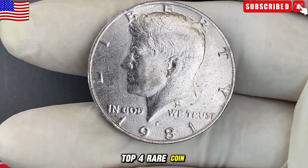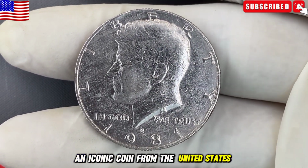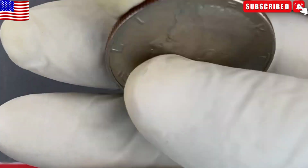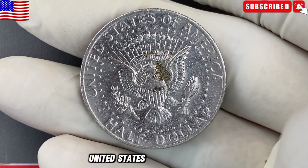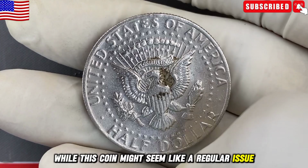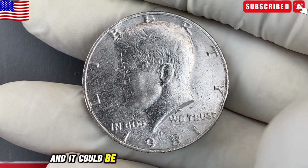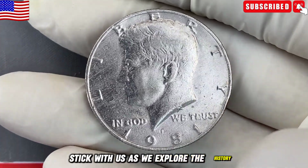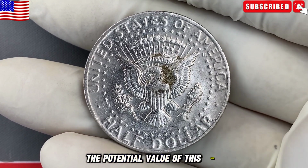Top 4 Rare Coin. We have something truly exciting for you, an iconic coin from the United States that might just be hiding in your collection or tucked away in your coin jar. That's right, we're talking about the 1981 United States half-dollar coin. While this coin might seem like a regular issue at first glance, there's actually a fascinating story behind it, and it could be worth a lot more than you think. Stick with us as we explore the history, design, and, most importantly, the potential value of this coin.